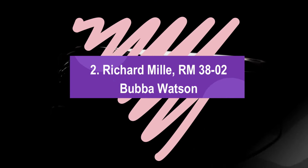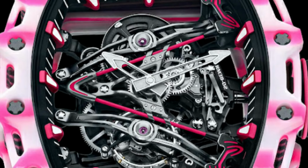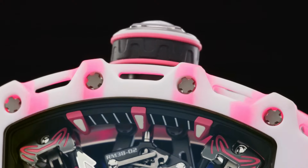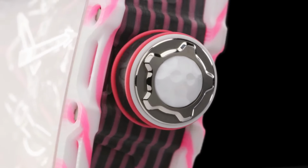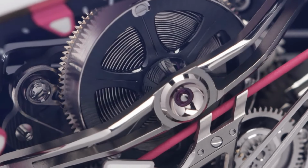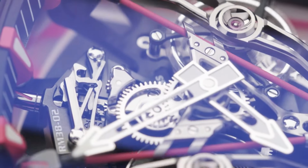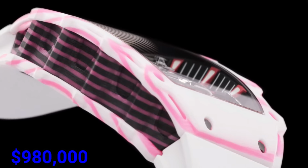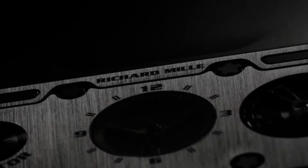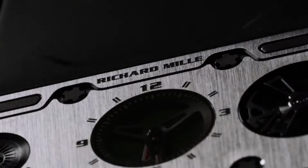$1,300,000. The second watch in the lineup to bear Bubba Watson's name over the athlete's 10 years with the Richard Mille family is the RM38-02 Tourbillon Bubba Watson. It is essentially the watchmaking equivalent of a hole-in-one, produced in a numbered limited edition of 50 pieces. Richard Mille Bubba Watson RM38-02, price $980,000.